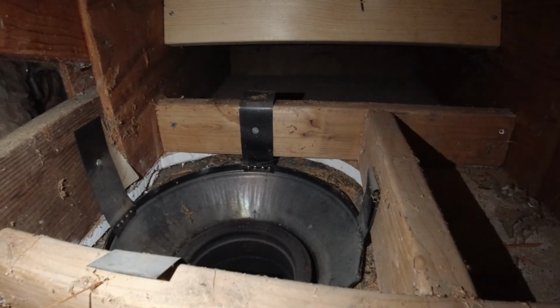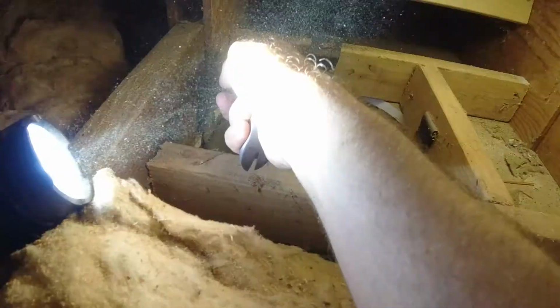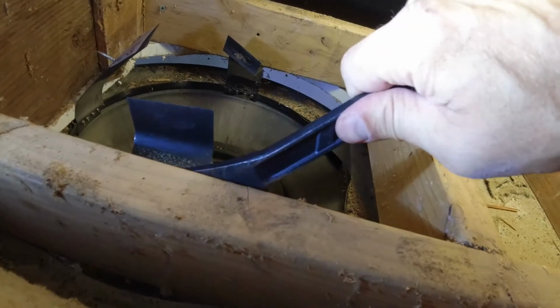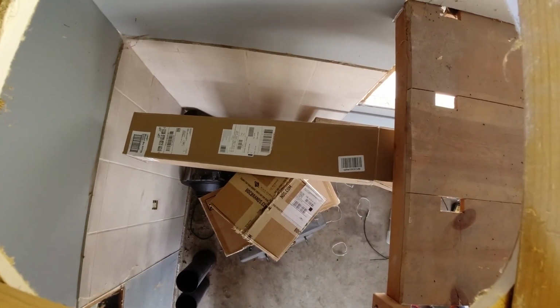We've got, oh, it's nailed in. Should have done that when we had the roof open. So we gotta see if we can get those nails out, and then that part should be free. One more to go. That was awesome.